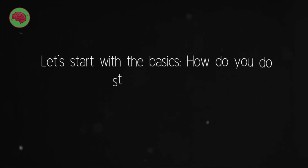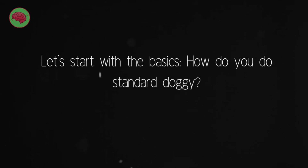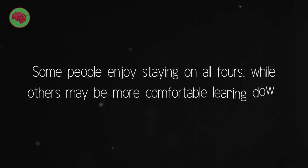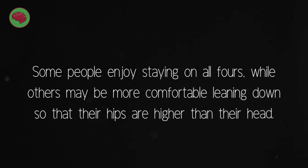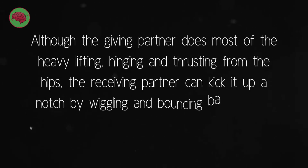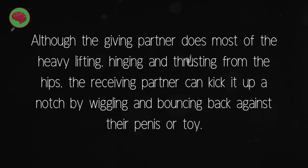Let's start with the basics. How do you do standard doggy? The receiving partner gets on their hands and knees, facing away from the giver. Some people enjoy staying on all fours, while others may be more comfortable leaning down so that their hips are higher than their head. Although the giving partner does most of the heavy lifting, hinging and thrusting from the hips, the receiving partner can kick it up a notch by wiggling and bouncing back against their penis or toy.